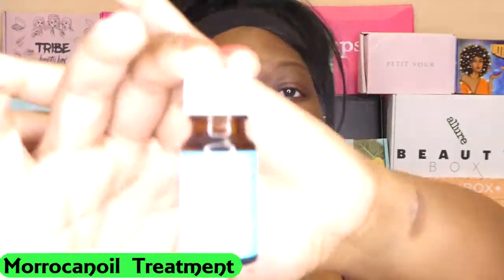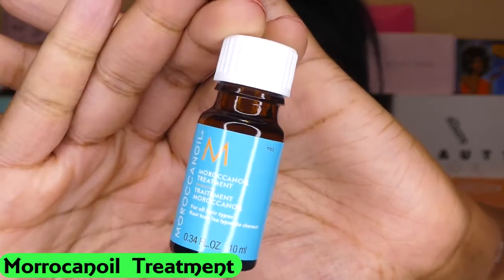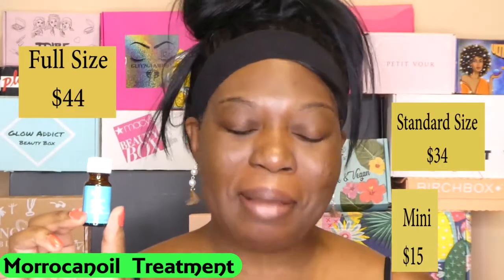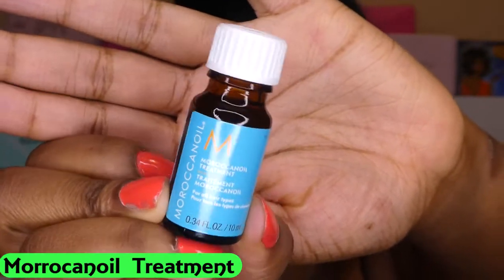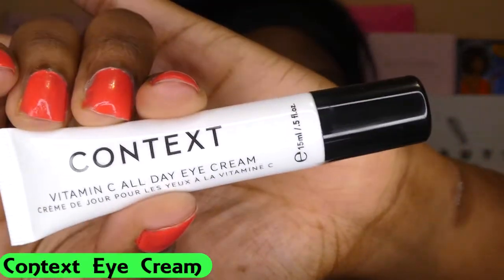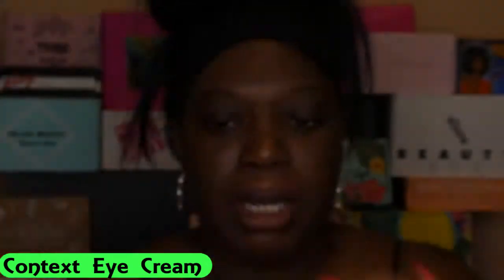somebody I know. And this is a Moroccanoil Treatment. They're saying the full size of this runs $44. Sounds a little questionable to me, but I'm just going to go by what they're quoting. I do use the Moroccanoil hair product, so this is going to be useful. I've never actually used a hair treatment before. And it's a vitamin C all-day eye cream. I actually don't have an eye cream, so this is going to come in handy.